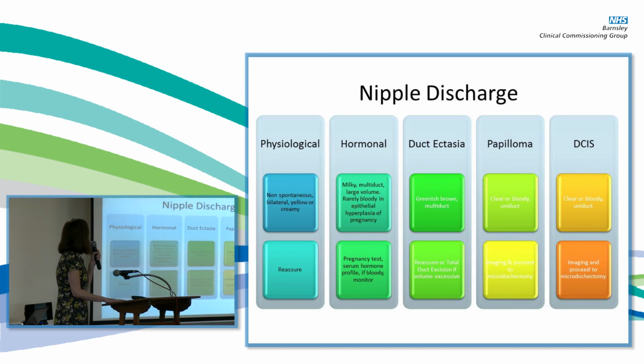So nipple discharge comes in various forms, and as you look across the slide from left to right, probably in increasing rarity of symptoms, and also slightly more worrying symptoms each time. So a lady who comes and says when she squeezes her nipple she can get a bit of creamy yellowish discharge out, that's nothing, that would just be a case of reassuring her that's quite normal. A lady who comes who's having spontaneous milky discharge, more significant, then it would be worth looking into that a bit more, see if there's any hormonal reason for it. So checking prolactin levels, obviously a pregnancy test if that's relevant.